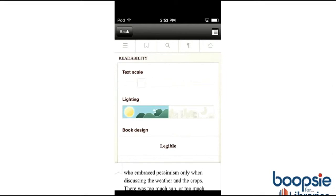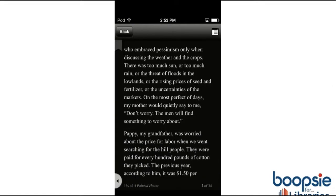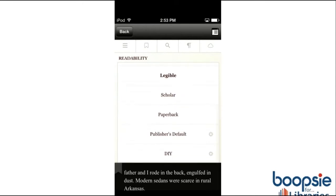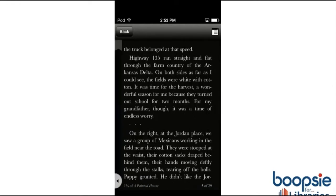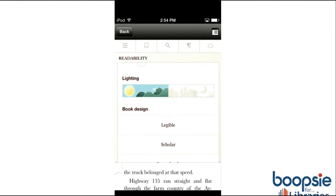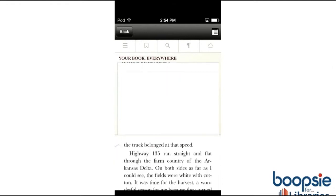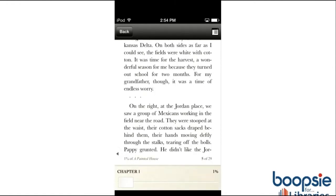There are some readability customization options, which are really cool. You can customize the font size, justification, line spacing, the theme. You can go into that night mode, which I really, really like, depending on the glare on your tablet. And then here are some of the different themes and different fonts you can choose. Now I go back to the day mode there. And this is another nice feature, so you can download the book for offline reading as well through the OverDrive Read.